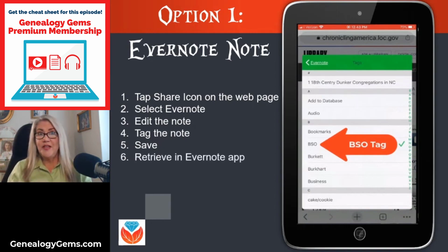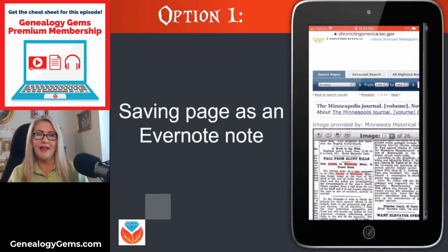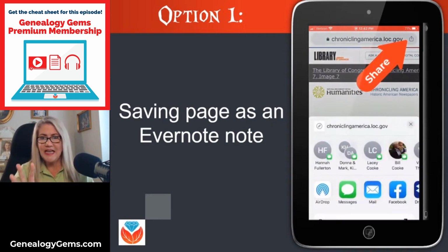And then you're going to go to the app and you can retrieve the note. That's what we're going to do, okay? So let's take a look at it. So let's say I'm looking at the Library of Congress website, and I was doing some searching, and all of a sudden, as I'm searching, I want to save this.